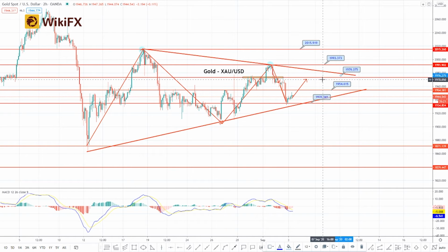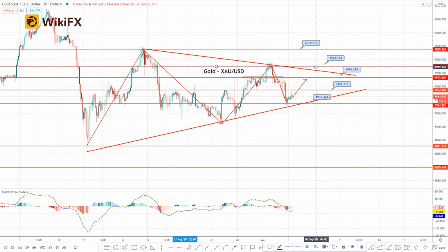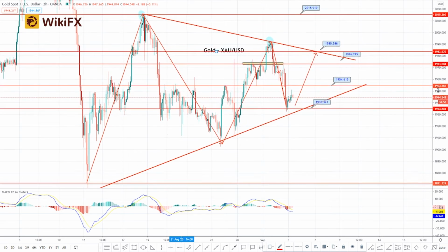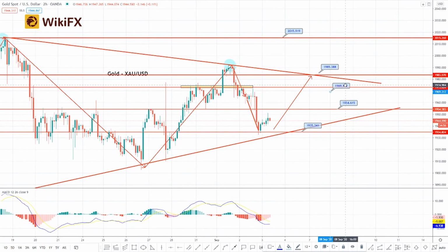Above this, I will take the liberty to drag this particular resistance level slightly lower, because the downward trend line is dropping down, and this may limit the movement of the precious metal gold until there is a breakout. Anyways, we have to keep an eye on 1984 on the higher side. Then on the lower side I have to zoom in so that you can see it properly. On the higher side, 1973 is going to be the resistance.